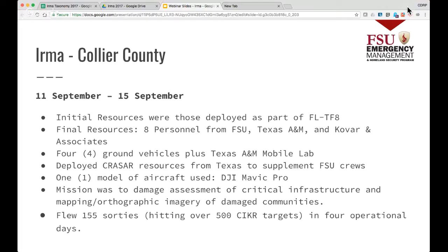We ended up having 4 ground vehicles, plus the Texas A&M mobile lab, which was a fantastic resource for us to have to manage missions, crews, and everything else. So we ended up deploying Quasar resources from Texas to supplement the FSU crews.